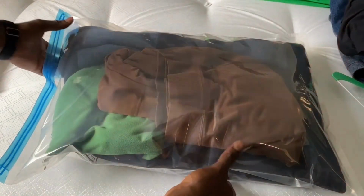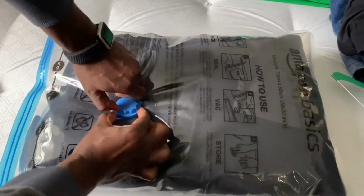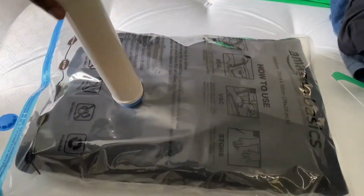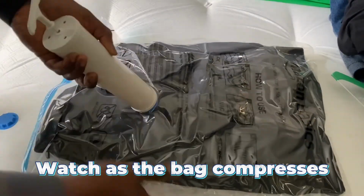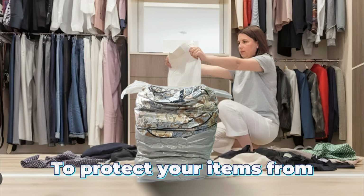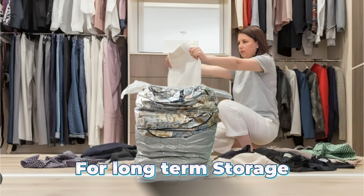Using our vacuum compression bags is simple and efficient. Here's how. Step 1. Place your clothes, bedding, or other items inside the bag. Step 2. Seal the bag using the zipper or roll-top closure. Step 3. Use a vacuum cleaner or hand pump to remove the air from the bag. Step 4. Watch as the bag compresses, saving up to 75% of storage space. Our bags are designed to protect your items from dust, moisture, and pests, making them perfect for long-term storage.